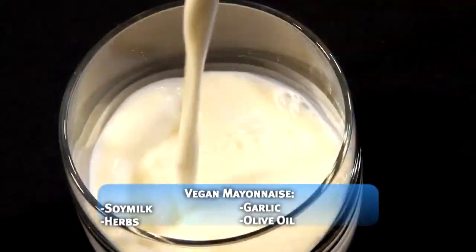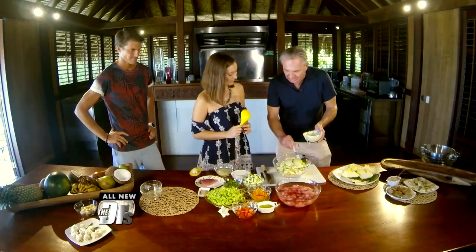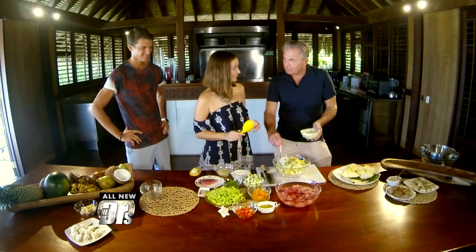Love it. As a seasoning, I have vegan mayonnaise made of soy milk, fresh herbs, garlic, and a little bit of olive oil too. Just mix this up. I'm a mayo fan. I'm glad that you've come up with a better alternative. Yes. Something that gives you that mayo fix, but it's much better for you. Mm-mm. Very nice. Yes, a little pop to it.